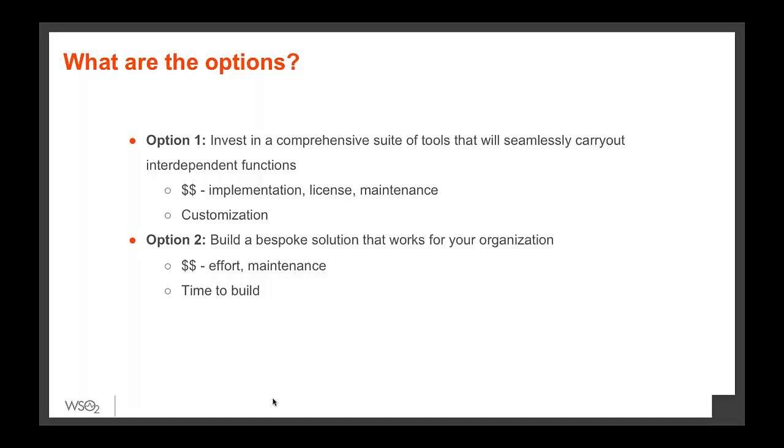Can you do it in-house? Do you need to get some external support for that? Do you need to hire new people to do this? And it's going to take time to build as well. If you're looking at a system that's going to work across your organization, across business processes, it's going to take time to build and implement those systems.